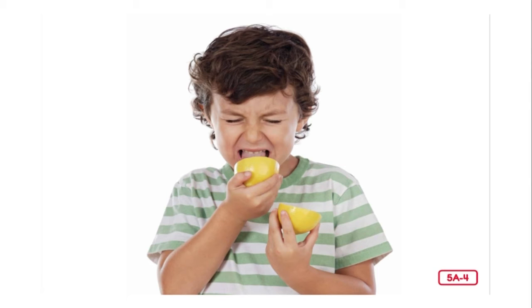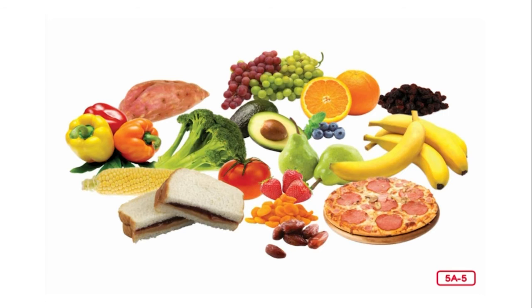Here's something else very important to remember about taste and taste buds. Just because something doesn't taste as good as your favorite food, that doesn't mean you shouldn't try it, especially if it's healthy for you. Taste buds can be trained to accept and even enjoy lots of different tastes. Some tastes can seem strange or unpleasant at first, but then your taste buds get used to them, and before you know it, you've learned to like those tastes.